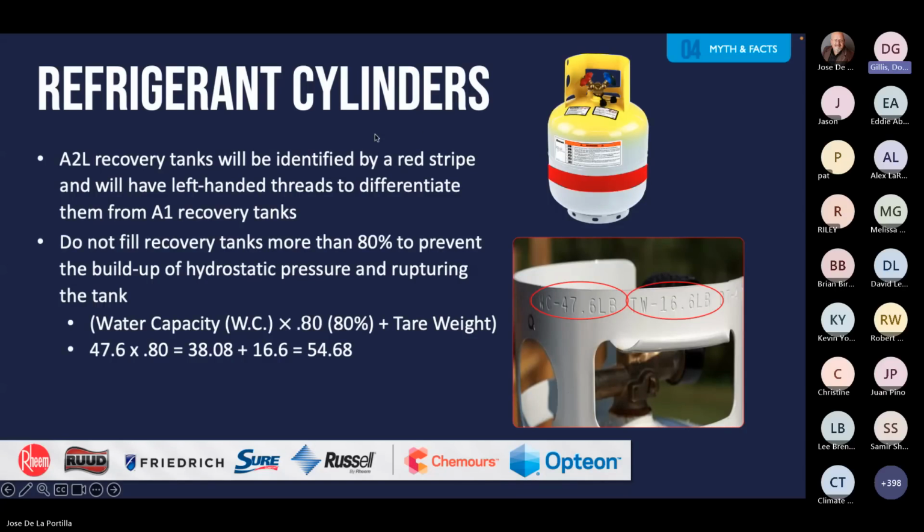Okay, bud. Let's talk about refrigerant cylinders as far as the recovery. Recovery tanks for A2Ls will be identified by a red stripe also, and will have left-handed threads to differentiate them from the A1 recovery tanks. That's one. So it's pretty much the same as the new A2L tanks. Never fill tanks more than 80%. Same as it was before with A1s. Nothing's changed there, okay?